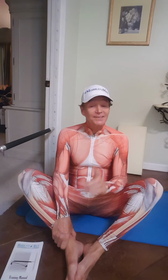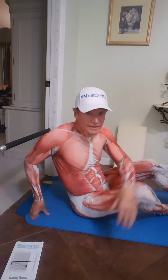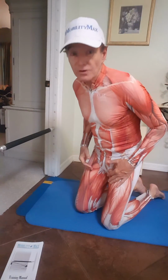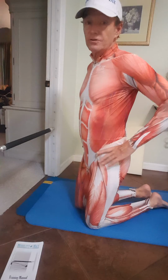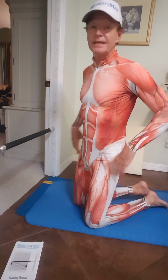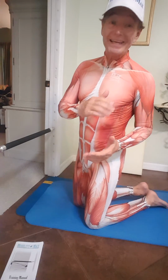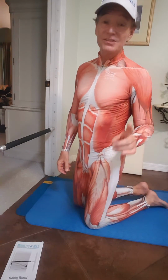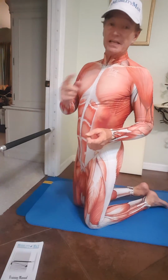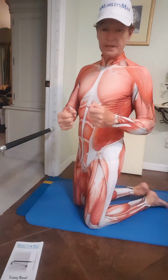Next, okay, so we've covered extension. That was extension, by the way, bending back. Extension is really, really important. We're always flexing over, but what we need to do is go into extension occasionally during the day just to maintain that range of motion. So that's what this next one does. We're going to do some extension and we're going to do some rotation.